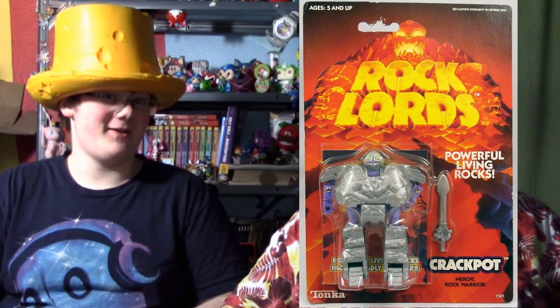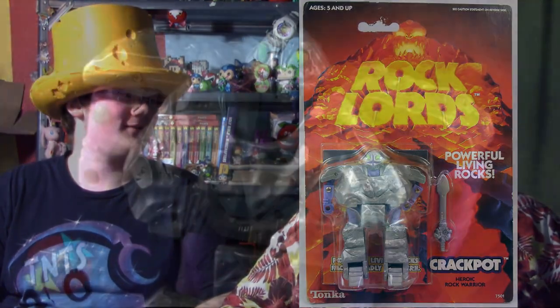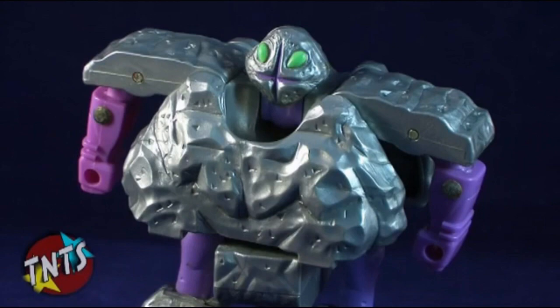Crackpot is probably my favorite character. Which one was that? Crackpot. I know, but which one was that? Like metal. So we have here Magmar, who was the main bad guy. We have Sticks and Stones, who was the two-headed one.